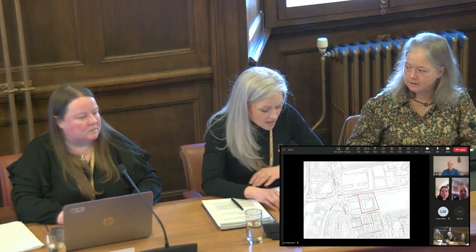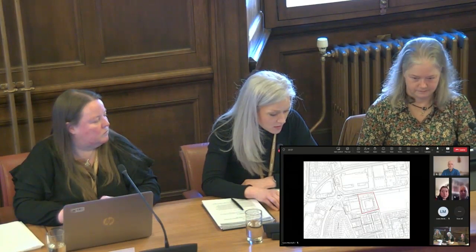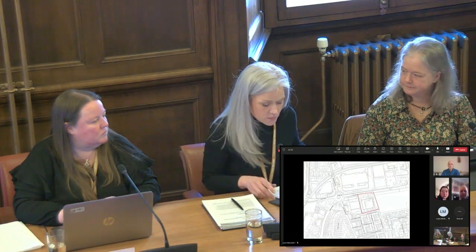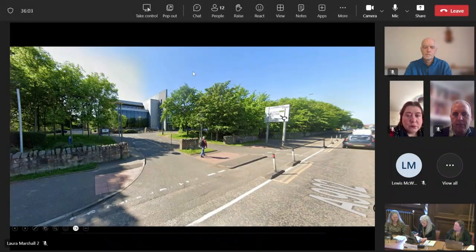The application site is located north of Edinburgh on Ferry Road, by the Quay Sandbrook corridor. The building is the former data centre that's been vacant for over 5 years.